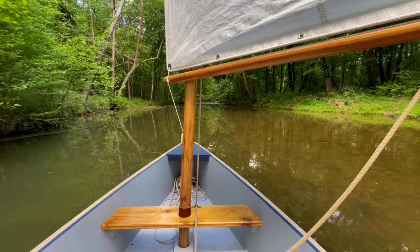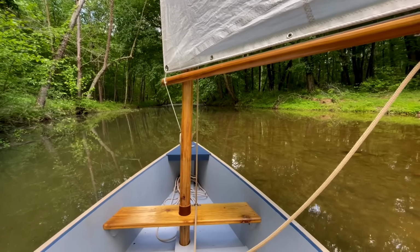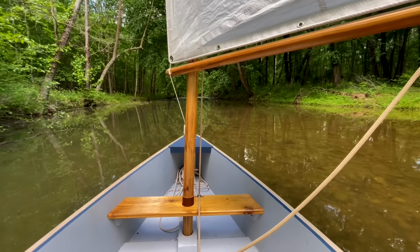The difference in water color indicates a difference in depth, and I steer to keep the skiff in the deep part, especially the rudder.